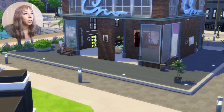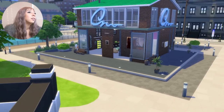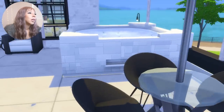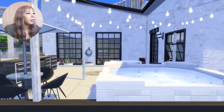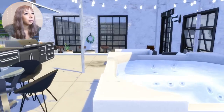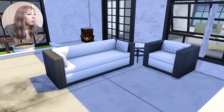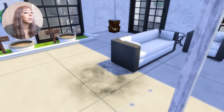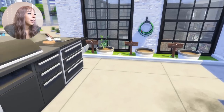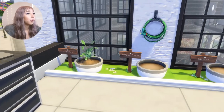Oh my gosh, is that a bar just right downstairs? Wow. They have a hot tub overlooking the water here. I don't know, this is just a good house. It's a good house. What the... Was there a fire? Did I miss that? Oh no, that must have been from lightning. Definitely lightning. And then we've got some crops going on.